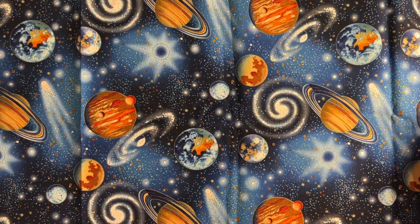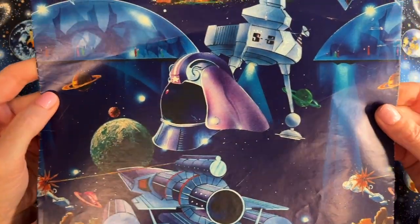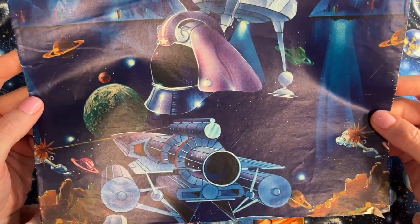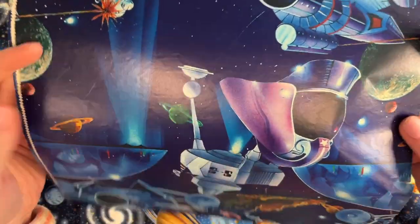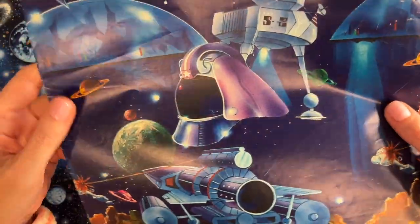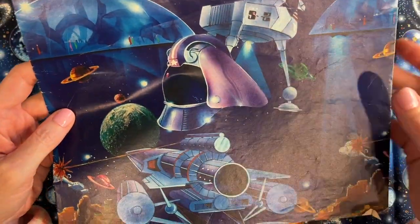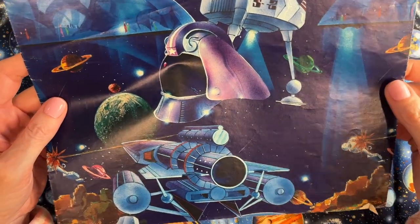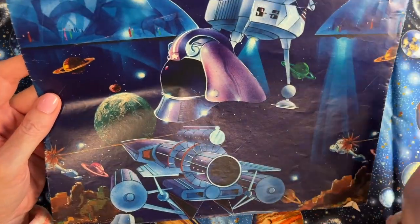So first is some vintage 80s space themed, I guess it's Star Wars knockoff gift wrap that I found at a yard sale last year. I thought it was so fun. And these are kind of the colors that I'm going to be using in the journal. Navy blue, purple, turquoise, black, and gray, and a little bit of green.